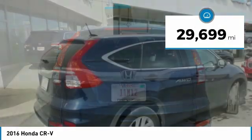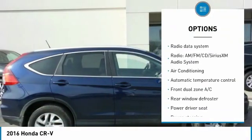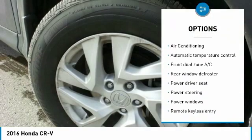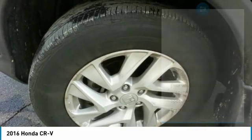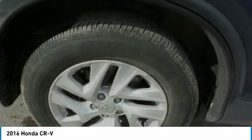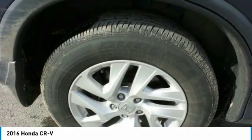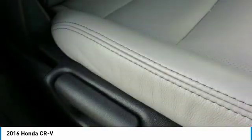Here are some of this vehicle's great options: traction control, dual airbags, air conditioning, power steering, four-wheel disc brakes, rear window defroster, fog lights, power windows, electronic stability control, CD player. This vehicle offers reliability and good looks at a great price. So come in and take a test drive today.